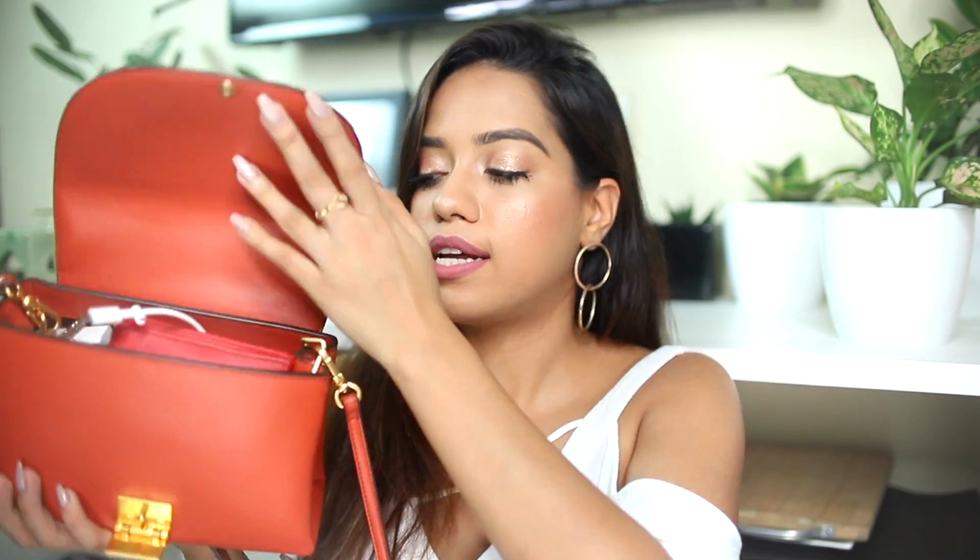I like carrying bags that are of this size because anything more than this, I feel like I am carrying things that I don't need. I'm just dumping things and it just becomes so heavy, and carrying around a bag that is of this size makes me much more streamlined about the things that I'm carrying. So let's just get started.